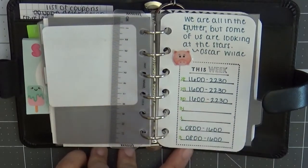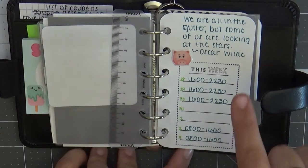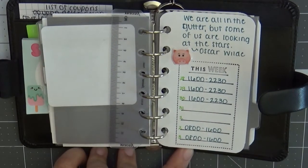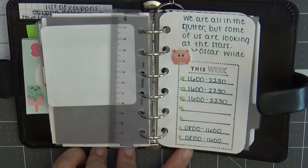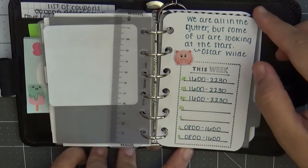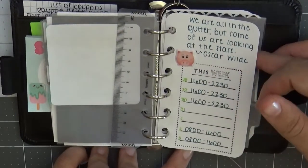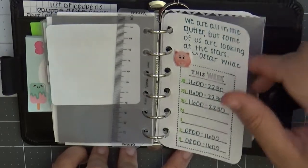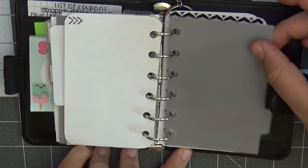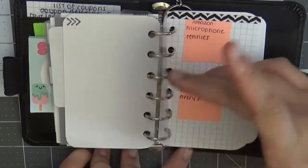And this is what my weekly spread looks like for right now. I found this really awesome stamp by Hero Arts at Joann's, and I absolutely love this because I don't have to print anything, I don't have to cut anything down. I just take a 3.5 by 5 note card, round the edges, stamp it, and then just add everything in. So I really, really love that. And then on the back, there is a lot of space for notes, which most likely I will never have to use, but it's nice to know that I have that option.